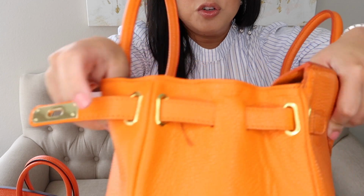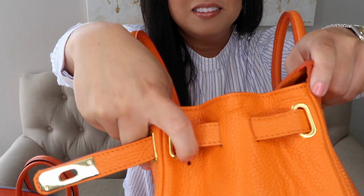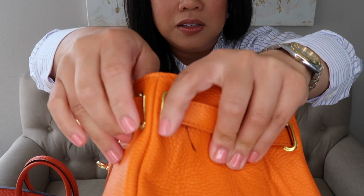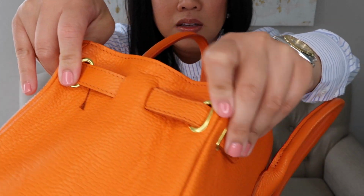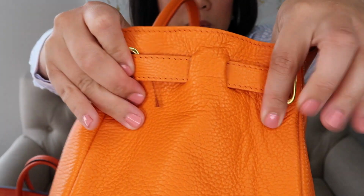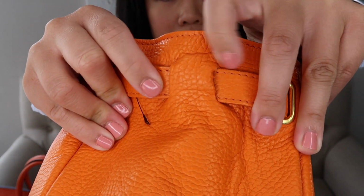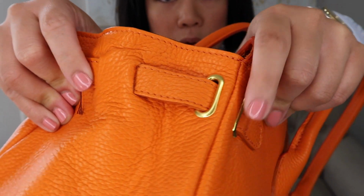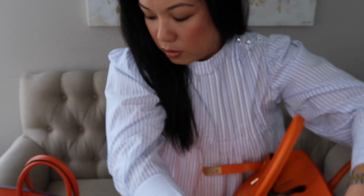So on the Fashion Drug bag, you'll notice there's even a stitch falling out right there. On the Fashion Drug bag, it has these little rings, I guess, to seal the holes where the strap goes through, but over here in the middle, it's wide open and there are no rings to close up these holes, and it's not even stitched here.